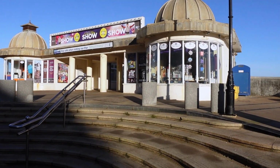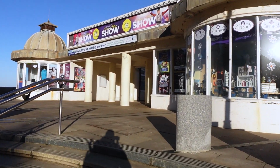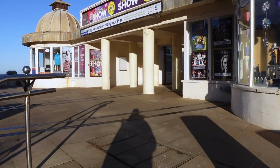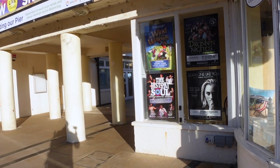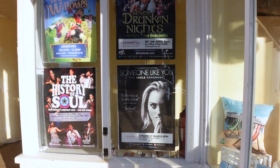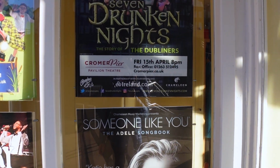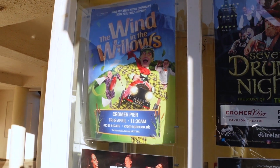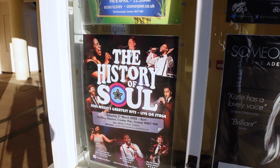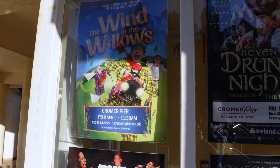Cromer Pier. Now this is a blast from the past. Here we go. Looks like we've got an Adele tribute act, The 7 Drunken Nights, Wind in the Willows, and the Story of Soul. Yep, Wind in the Willows for me, definitely.